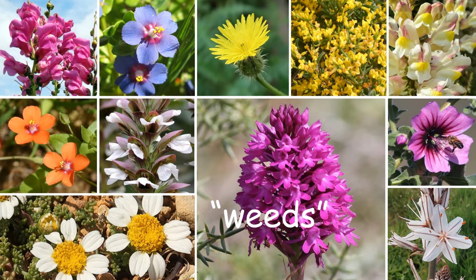Many people call them weeds. Is that a good word? A weed is a plant you don't want. But there are so many bees and other insects who want these plants. They need them.